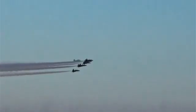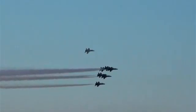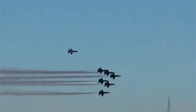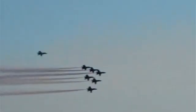Absolutely true. And the team gets better and better as the season goes on. If you were to watch an air show in March or April and then watch that same team in October or so, you will notice a much better air show, because they get better and better as the season goes on.